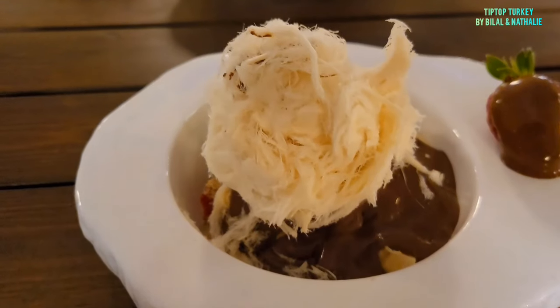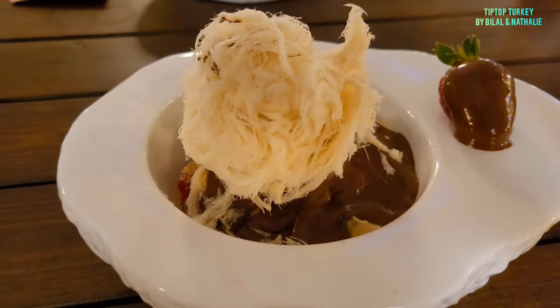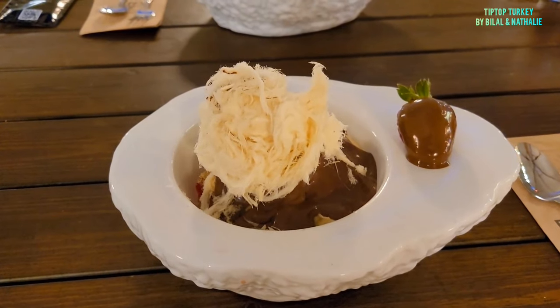Now we are going to try the desserts. The dessert name is Valhalla. Let's see how it tastes. The pishmani, which is the cotton candy in Turkish, and it has chocolate and ice cream inside, and biscuits.